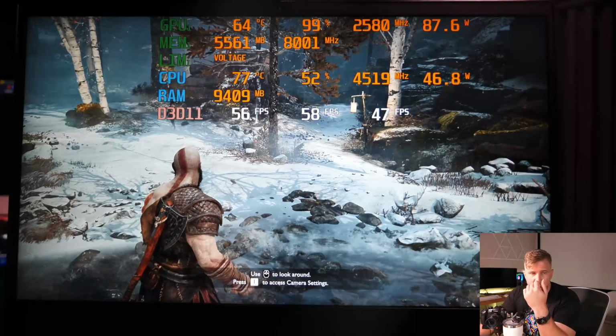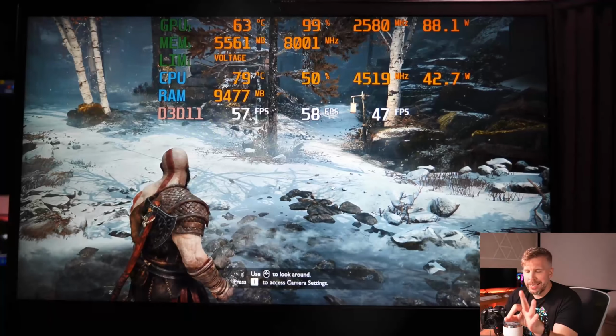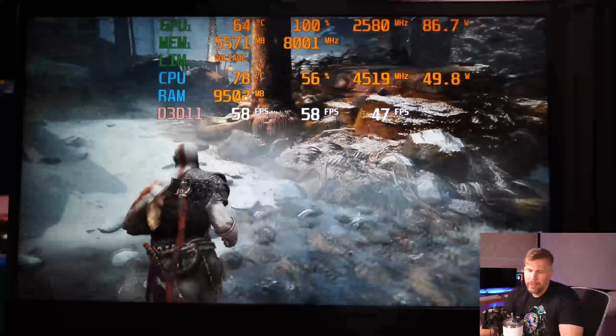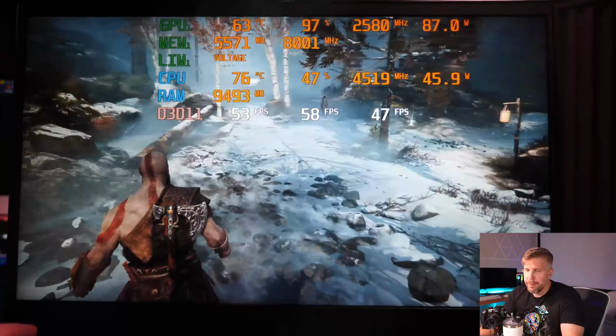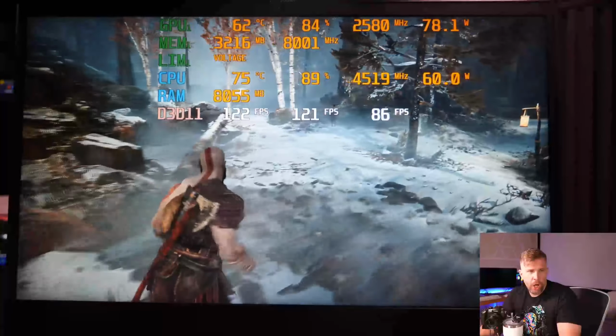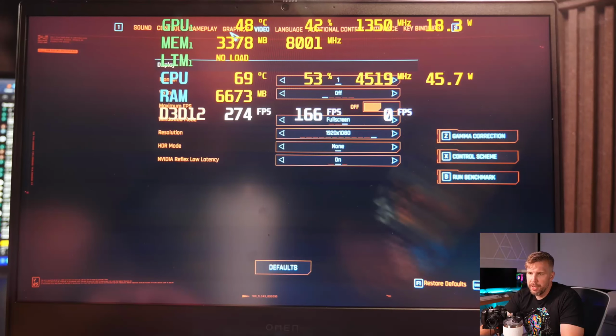Okay, so 58, 47, that's almost ideal for perfect gameplay in God of War, or not quite perfect because it's not high refresh rate gaming. Let's see what we get in low settings. On low settings, now we're doing 120. We're at 1080p full screen.